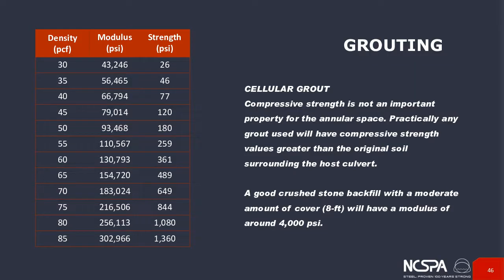And we can take a look here to offset any concerns of strength that you might have. Usually, a good crushed stone backfill will give you around 4,000 psi modulus. And if you correlate some of the compressive strengths of this cellular grout in the table to modulus, you can see it's so many times greater than 4,000 psi. So strength is really not a concern when we're grouting. We want something that flows easily and is not going to slow your project down or cause any problems.